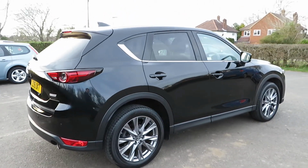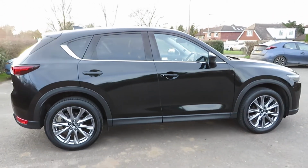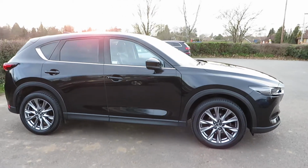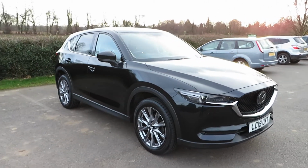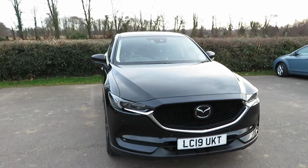Wonderful colour for CX5. To be fair, I think black looks good on most cars, but particularly so on a Mazda CX5. We took this car in part exchange a couple of hours ago, actually. Customers just renewed for another brand new Mazda CX5, and was so happy with this one, decided to get another.